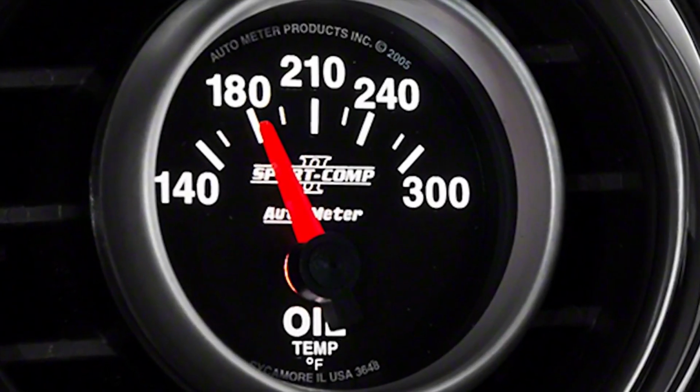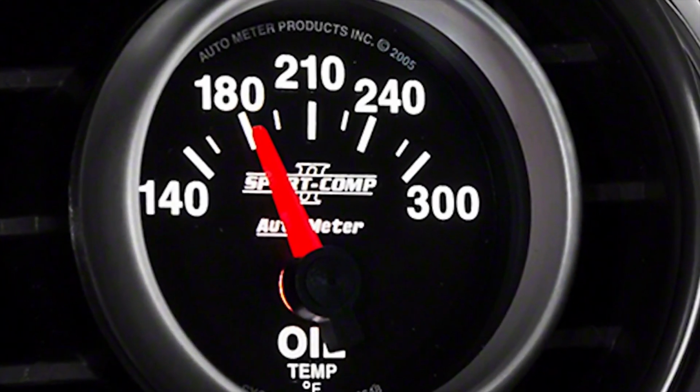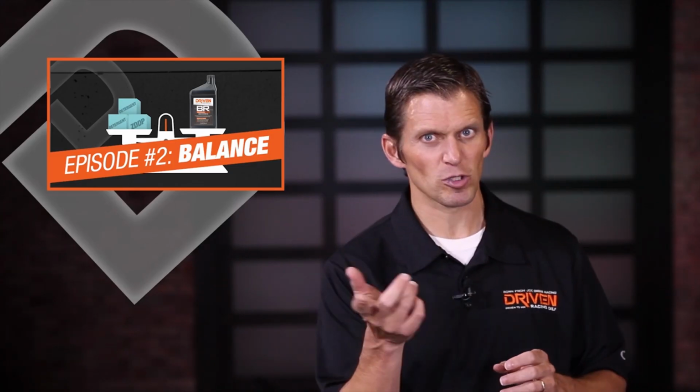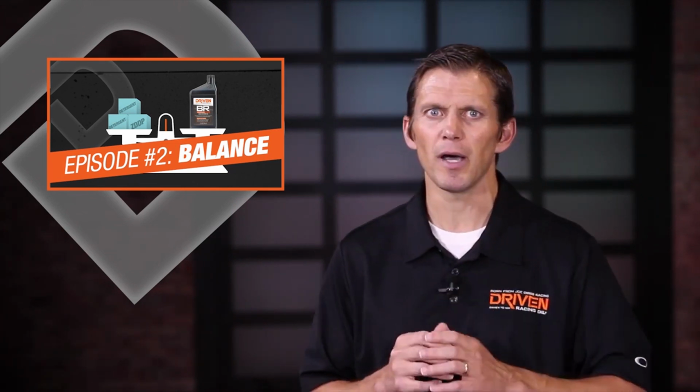Now to keep the lubricant dry, it's recommended to keep the oil sump temperature between 180 degrees Fahrenheit and 220 degrees Fahrenheit, or 90 degrees Celsius and 100 degrees Celsius for our friends overseas. That's hot enough to keep any moisture out of the oil. For every 20 degrees over 220 degrees Fahrenheit, the life of the oil drops significantly, which circles back around to part 2 where we talked about balance. You need some heat in the oil, but not too much.